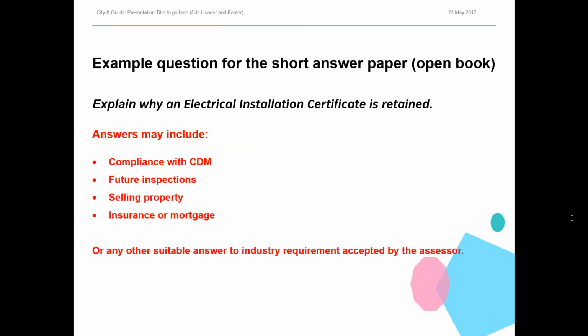So when it comes to this short answer question paper, we're not really moving too far away from some of the examples you may have seen in the 2394 and 2395 written examinations, but a bit more simplified. So you can see just a very quick example of the type of questions you might see on those question papers, depending on what discipline. A question would be very simply, explain why an electrical installation certificate is retained, and the assessor's pack will have all the model answers for each of those questions.